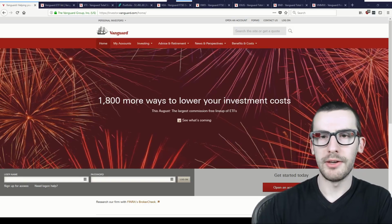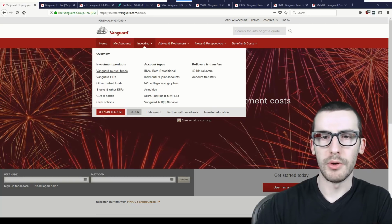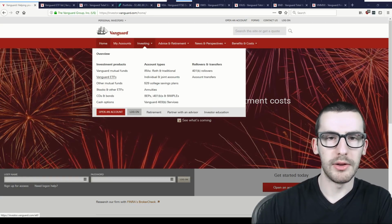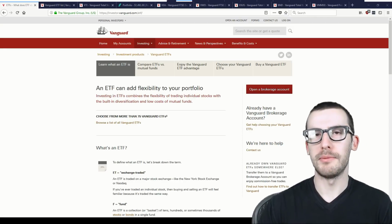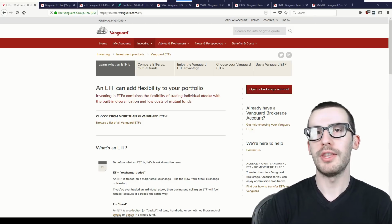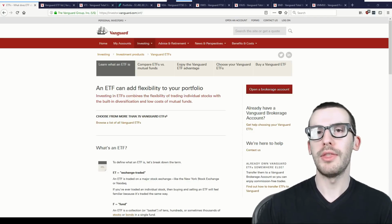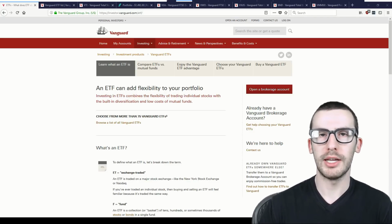So if you navigate to Vanguard's website, you can see at the top there's a section called investing. If you go under investment products, you can click on either Vanguard mutual funds or ETFs. So a quick difference between ETFs and mutual funds is that ETFs, or exchange traded funds, trade on the exchanges just like an individual stock during the trading day, but they are a fund that's comprised of many individual stocks, or if it's a bond ETF, many individual bonds.